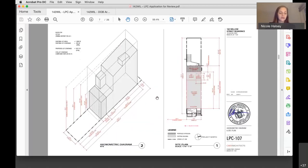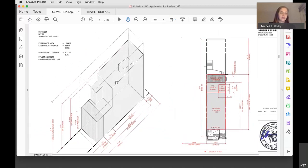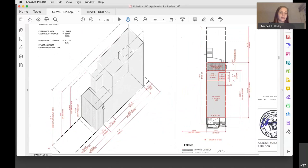So this is our zoning diagram, just to clarify that the proposed extension is shown here on the rear side of the building. Again, there is an existing extension. It's 10'6", and we're proposing to enlarge that 8'4".